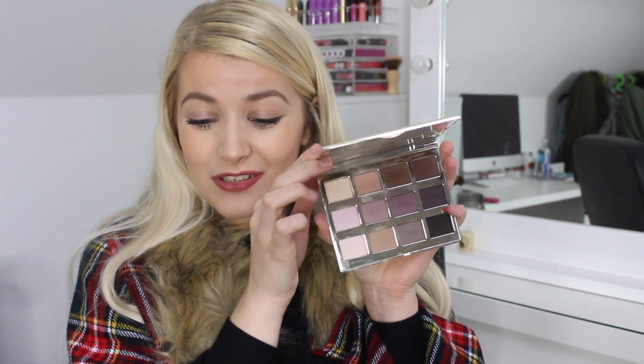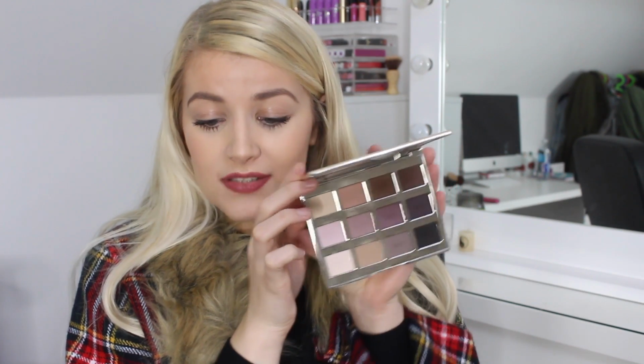Next up are two palettes, and this one is probably not even a shock to you. This is the Tartelette palette by Tarte, and I absolutely love this. I don't have enough words to say how much I love this. It has 12 shades, absolutely amazing. I use this every single time that I put eyeshadow on.